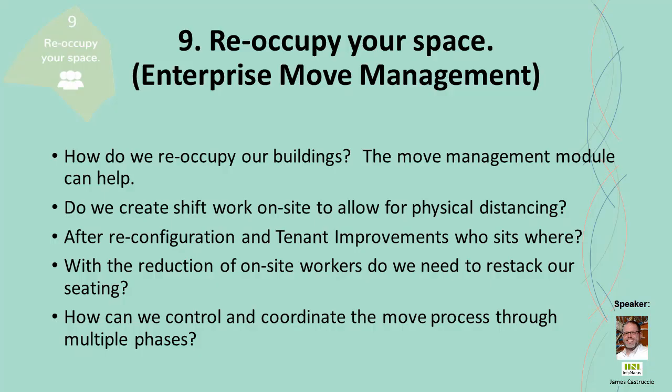From the hoteling perspective, the hoteling application within Archibus will allow you to stagger your hoteling workstations. So say you've got a bank of 10 drop-in workstations that are shared spaces, maybe you alternate so every other workstation is available Mondays, Wednesdays, and Fridays, and then Tuesdays and Thursdays, so you have that forced gap in between space, so you can let Archibus help you manage the social distancing in your shared workspaces.